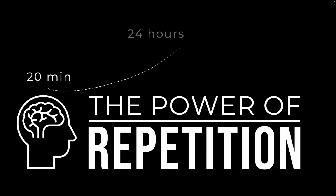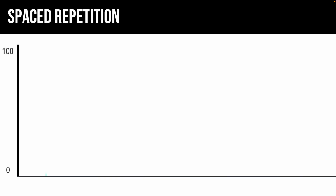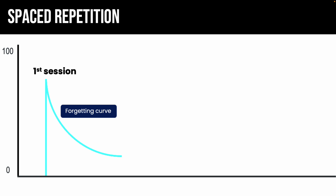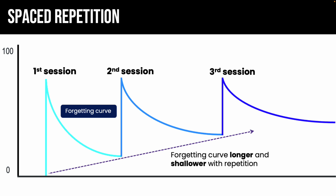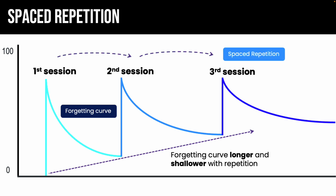So spaced repetition is a good technique to incorporate into your process. There's a lot of power in repetition when we look at the science. Spaced repetition is where we study a topic and we revisit that topic on a periodic basis, coming back hours, days, and even weeks later. And what you'll find when you touch on a topic multiple times is each time you come back, you're going to remember a bit more, and you're going to remember it for a bit longer. So you forget a little less each time. What we say is that the forgetting curve, as it's called, gets longer and shallower with each repetition. So a lot of power in that.